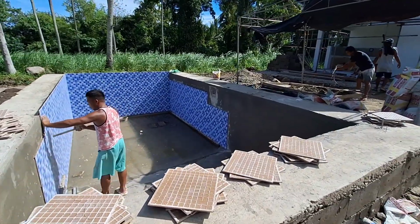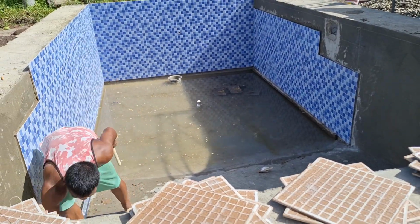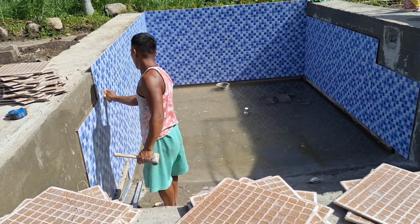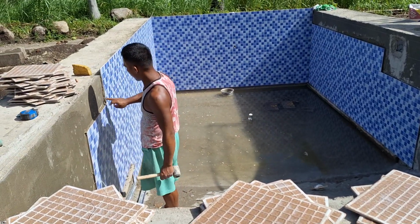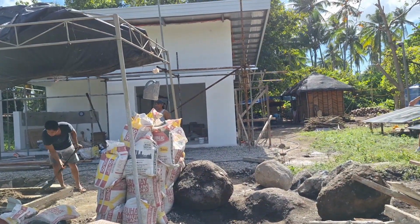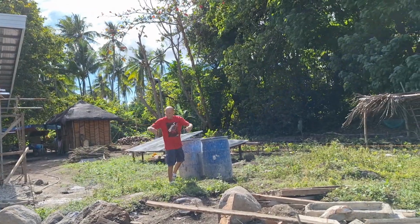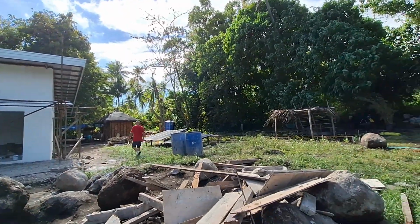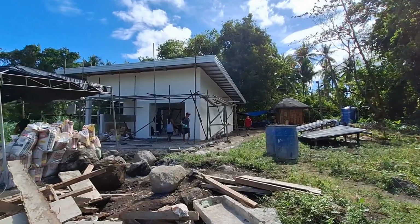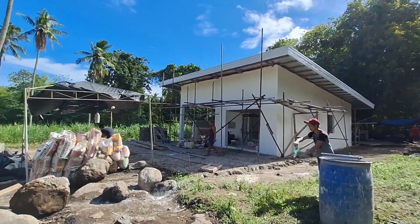Let's have some water right here because that is from yesterday. It's raining. So let's see. So this is the new update, you guys. We are in a new building house here in Dauin, Philippines. This is what's going on here right now.